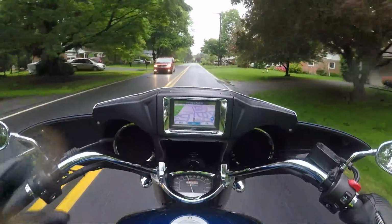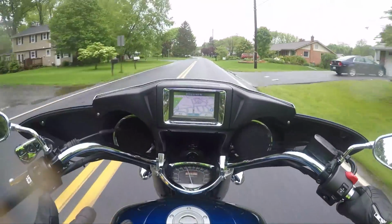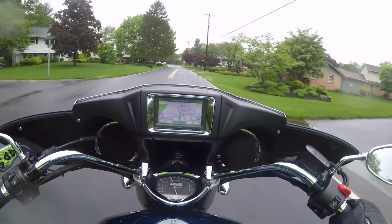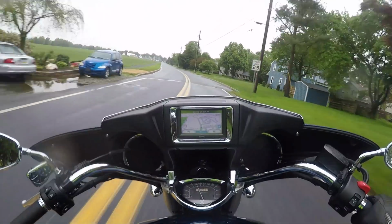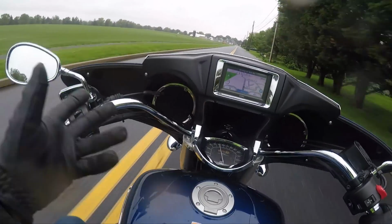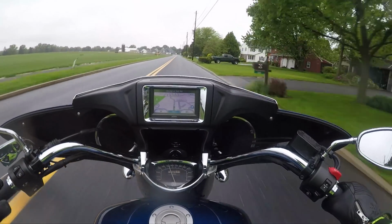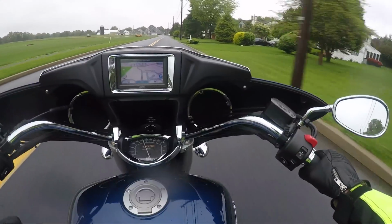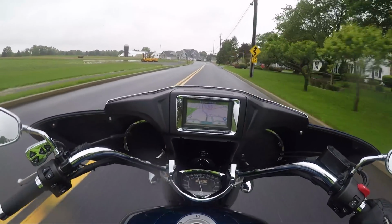But I think this is a real clean and simple way, and this is not to replace a Venture touring bike or anything like that. It's just to say, hey, there's a lot of people that like the V-Star 1300. Let's put a fairing and a GPS mount on it. Let's make it look cleaner and lighter than putting a Batwing on it. Let's put some cool hard bags.